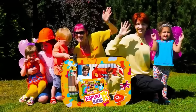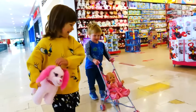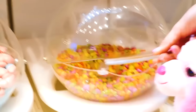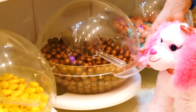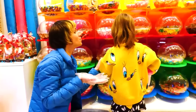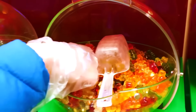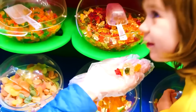Kapuki Kids! Hello! Hello, where should we go? Cutlet, are you at the shop? She's here to buy some sweets. Is she allowed? Of course! Could we have some of these, please? We've got different colored sweets. Some of each, please.